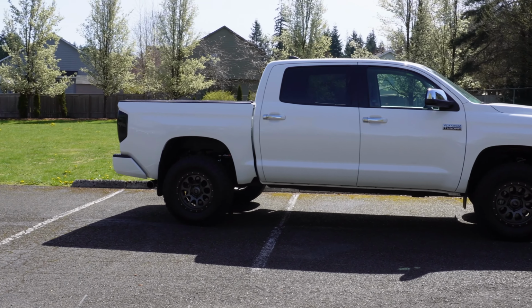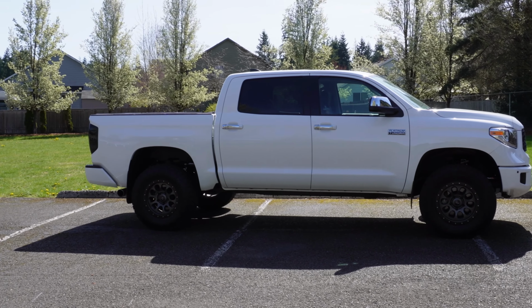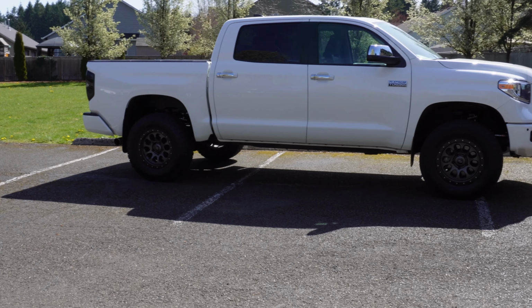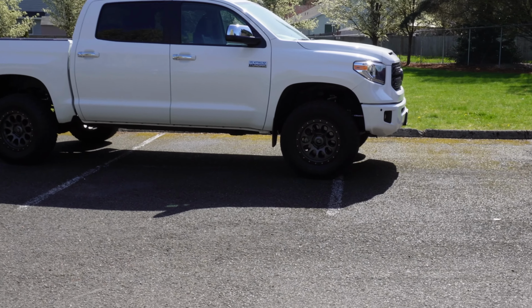This is the 2020 Toyota Tundra. This is my personal Toyota Tundra, and I just wanted to do an intro video all about it. We're going to talk about what is it, why it was purchased, and what is the use for it.